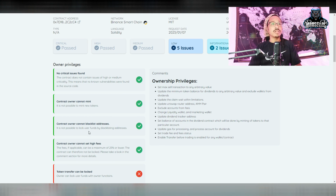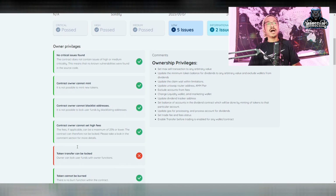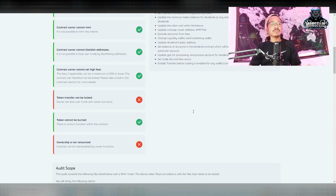Contract owner cannot blacklist addresses. They cannot block people. Contract owner cannot set high fees. So it says over here owner privileges. So set max sell transaction to any arbitrary value. Update the minimum token balance for dividends to any arbitrary value, so they can update the dividends that you can get, whether they want to make it higher or lower. Update the claim weight with limitations. Update Uniswap router address. Exclude amount of fees. Change liquidity wallet. Updated dividend tracker. Set trade fee and some other stuff there.